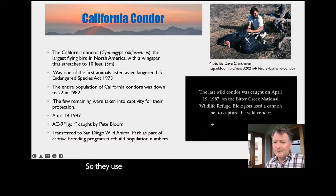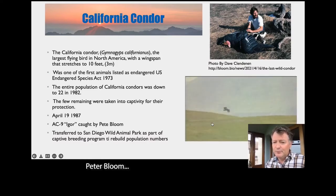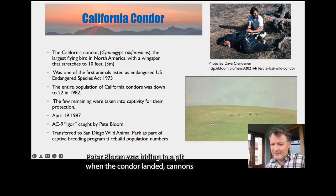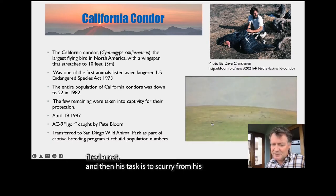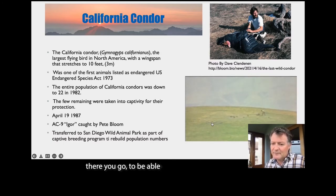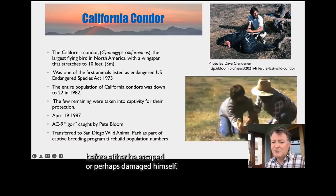So they use a carcass as bait. Peter Bloom, in fact, here we see the condor coming in. Peter Bloom was hiding in a pit when the condor landed. Cannons fired a net, and then his task is to scurry from his pit to be able to secure Igor before either he escaped or perhaps damaged himself.